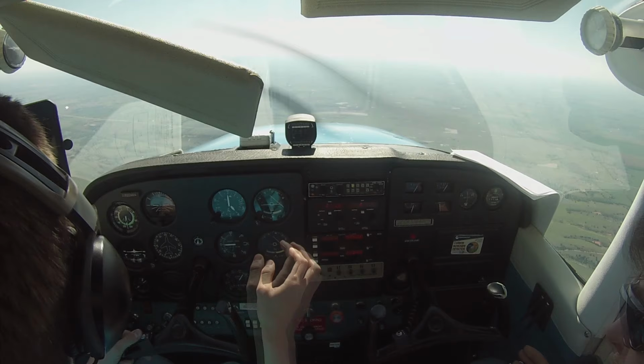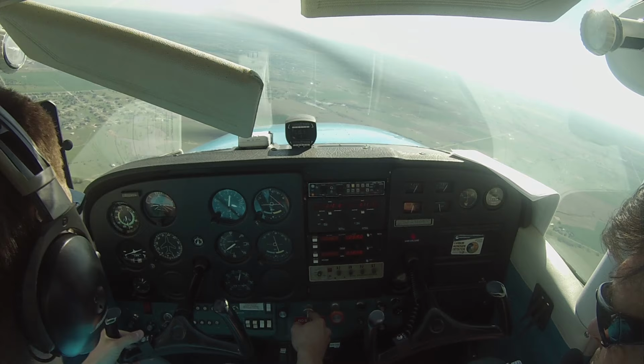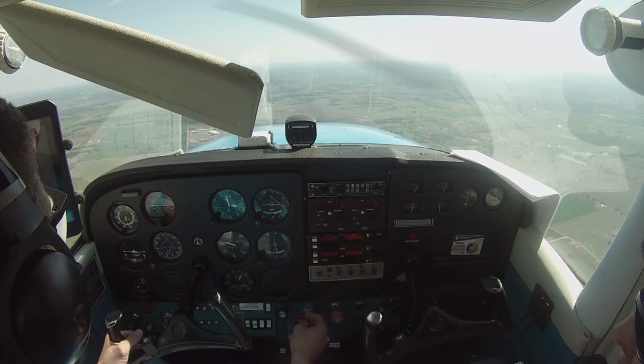Flying 230, 464. 20464, 4 miles from Wiley Post, fly heading 200, maintain 3000 until established on the final approach course, cleared VOR runway 17 left. Heading 200, maintain 3000 until established on the final approach course, cleared VOR runway 17 left, Wiley Post. Turn left heading 170. Left turn 170. Contact tower 119.35 for the transition. 119.35.